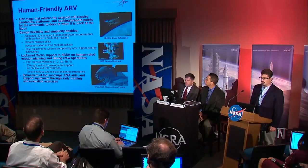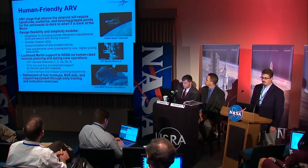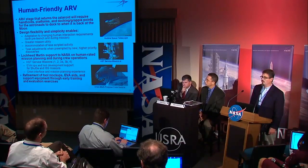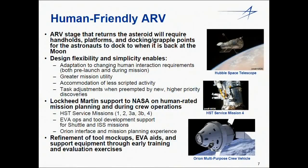For human-friendly ARV design, the ARV stage that returns the asteroid will require handholds, platforms, docking, grapple points for the astronauts. And we saw some of that yesterday in Steve Stitch's NBL charts. He showed some of those ideas in work. Design flexibility and simplicity, those will be key. Adapt to changing human interaction requirements both before launch and potentially during the mission.